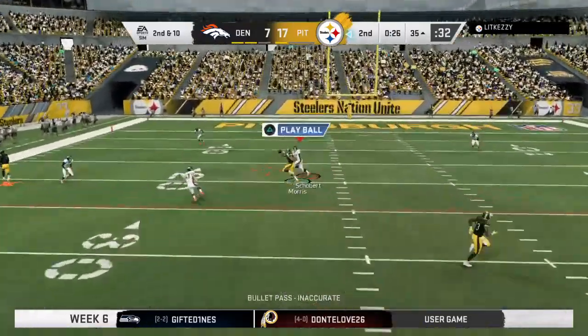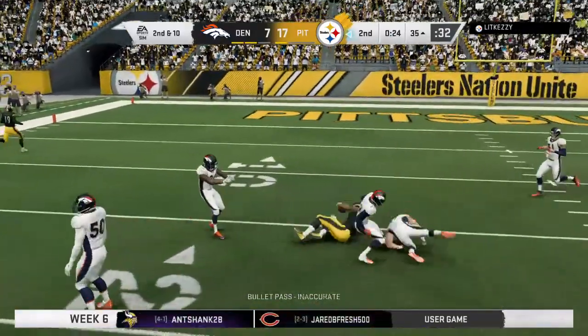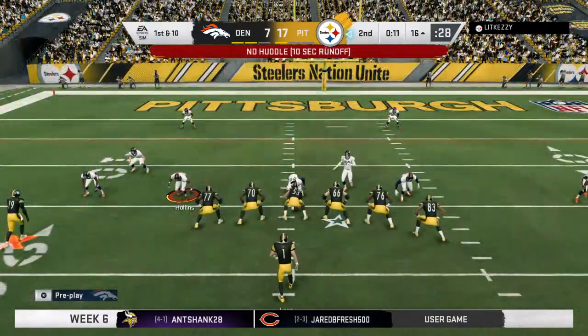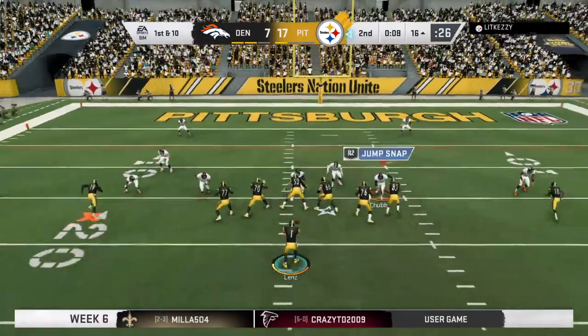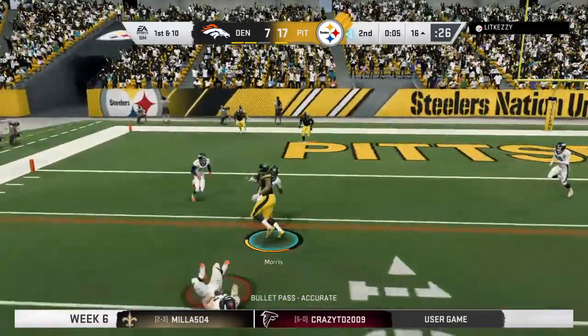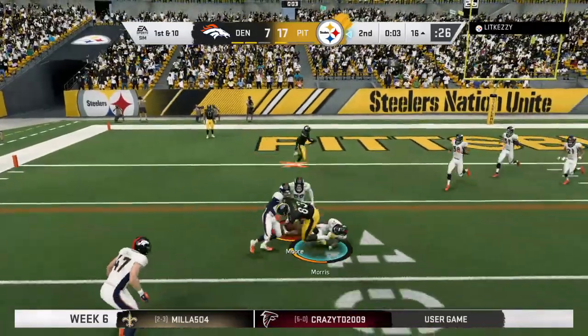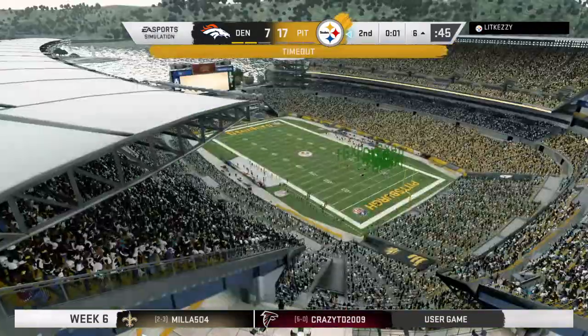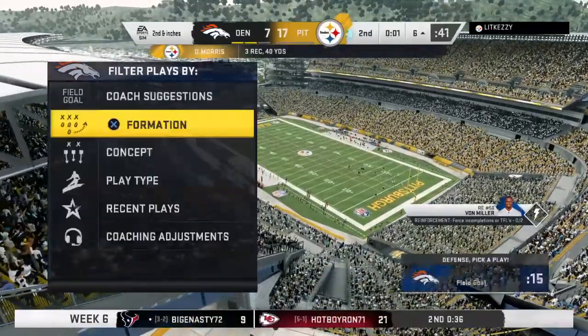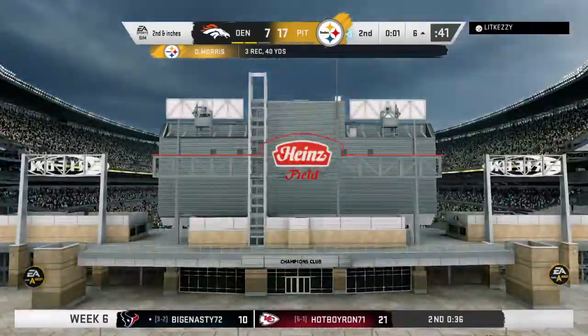Back to throw now on 2nd and 10. From the left side, it's complete. And this is going to be another first down as they'll make the tackle at the Broncos 16. Now back to throw. That's complete right around the 8. And he's going to be brought down just shy of the 5 at the 6. And with just 1 second remaining in the first half, they'll call the timeout.